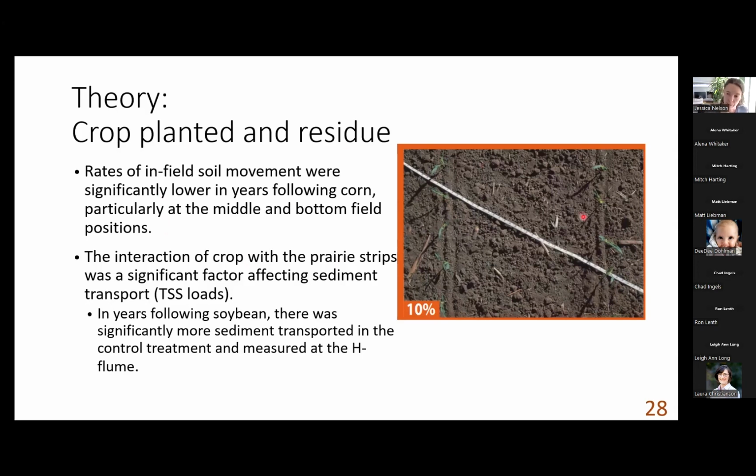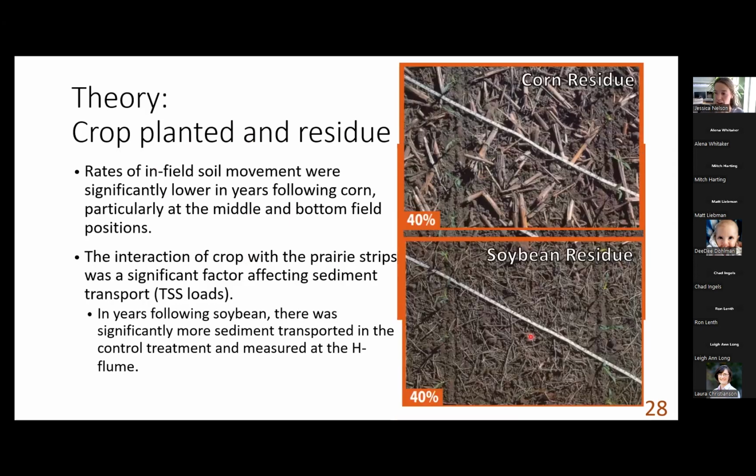And so when we have fields, when corn is planted, there was less movement in a field with prairie. And one of the theories is because there's a soybean residue present. And so soybean residue doesn't necessarily provide as much ground cover and protection as maybe a corn residue might. And so there could be more soil disturbance and soil runoff due to that than water impacting this corn residue. And so rates of infield soil movement were significantly lower in years following corn, particularly at the middle and bottom field positions. Using the pad data, the interaction of crop with prairie strips was a significant factor affecting sediment transport for the TSS loads in years following soybean.